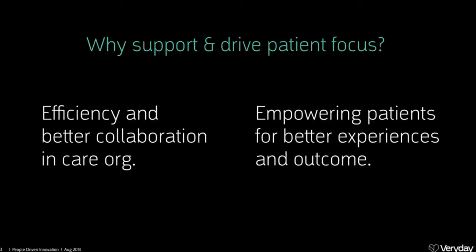So as we work in different industries, work with pharma, with medical device development, with primary care innovation, we typically find there's two main themes that come up. So it's all about driving efficiency and better collaborations in care organizations. It's a huge thing. But also the patient side is basically trying to really understand those patients or people to really empower them to be part of their own care creation. So there's many different areas you can do this.